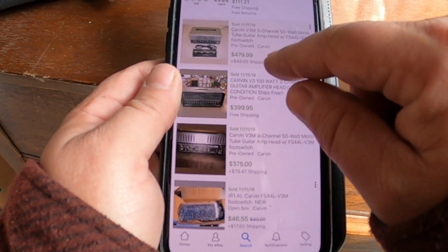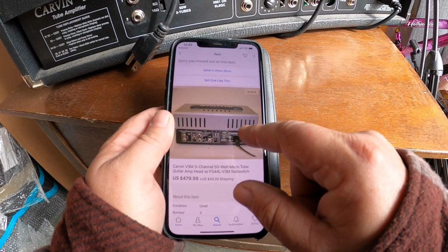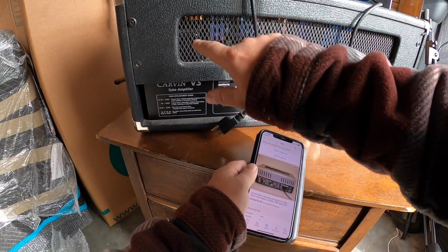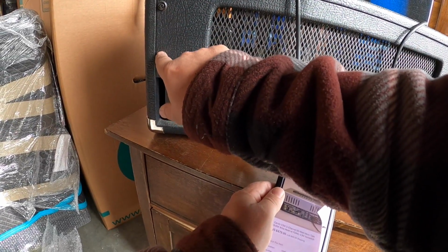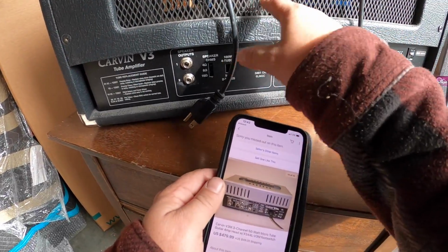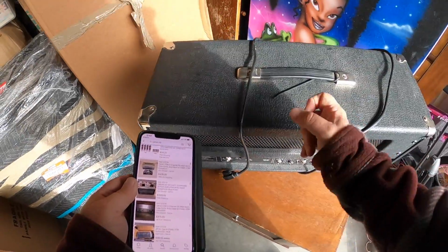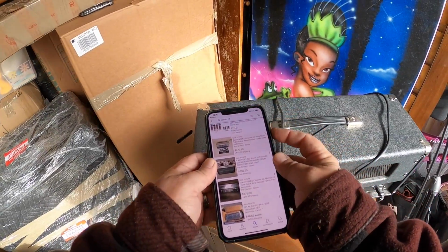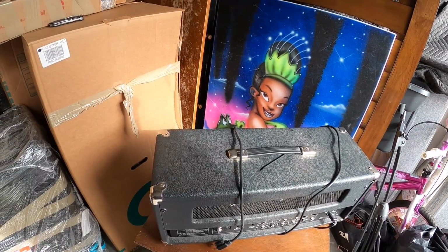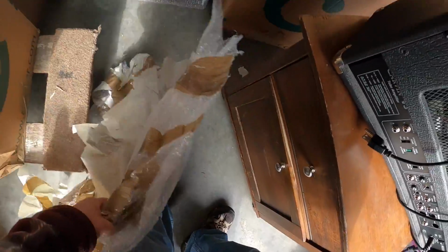And that was $479. Dang. Mine's a little different because this has like a metal top. And you see this one? Ah, and they've got the screw missing here. This one's not all the way in. I think we're missing a couple tubes here. This might not be in working order, but I have a feeling even so, it's a couple hundred bucks. A couple hundred bucks at least. That's good news, guys. Wow.